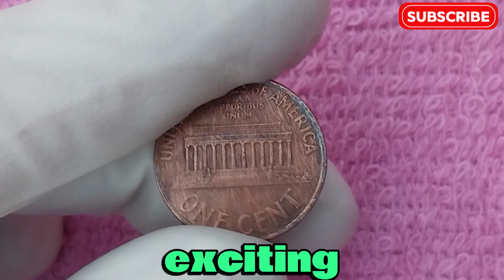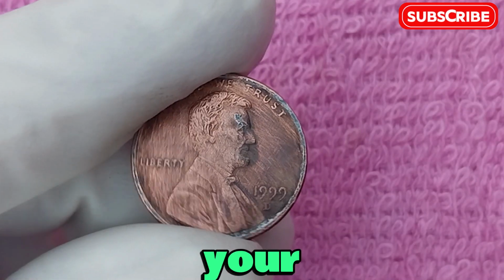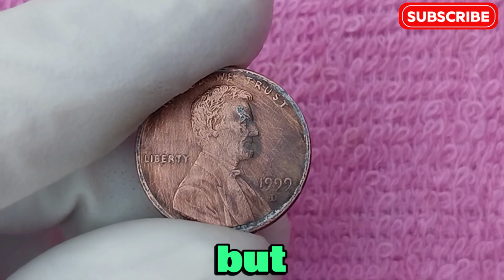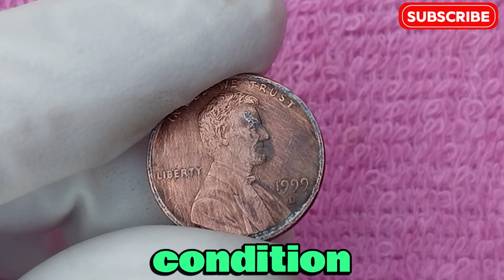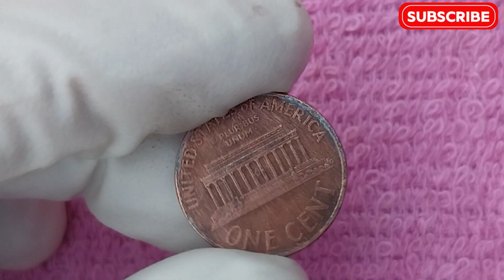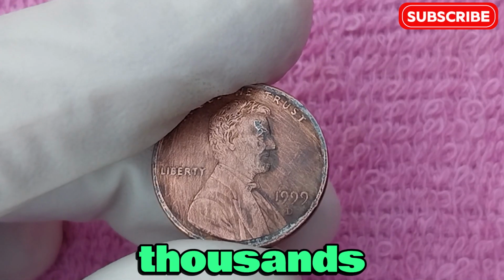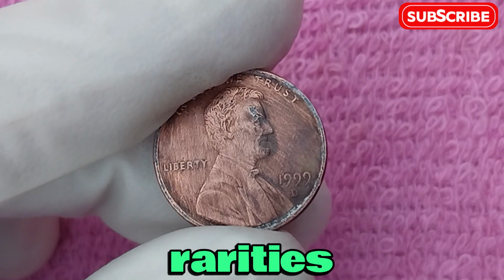Here's where things get exciting. The standard 1999 penny in your pocket change is only worth face value, 1 cent. But when you find a 1999 Lincoln cent in pristine condition, graded MS 67 or higher, you're entering a whole new level of value. Some of these high-grade examples have sold at auctions for hundreds, even thousands of dollars, but the real story lies in error coins and hidden rarities.